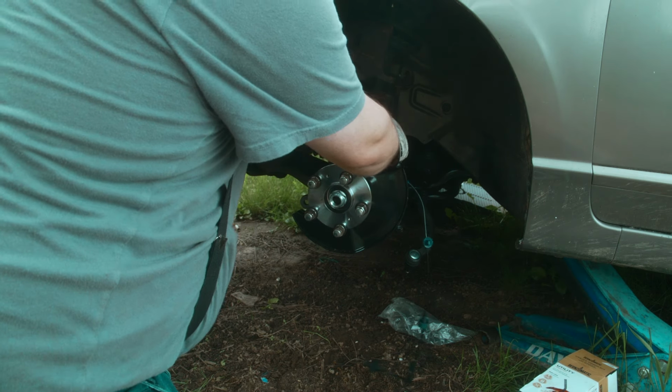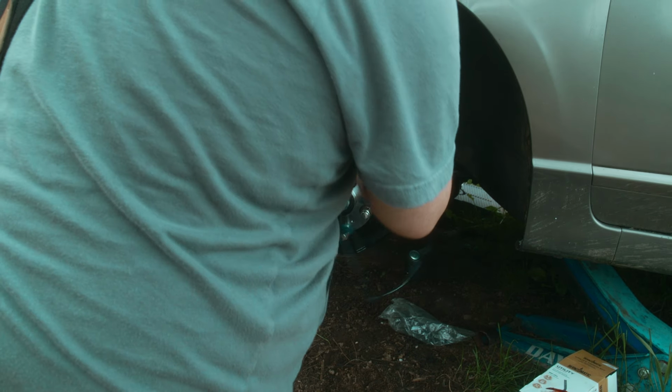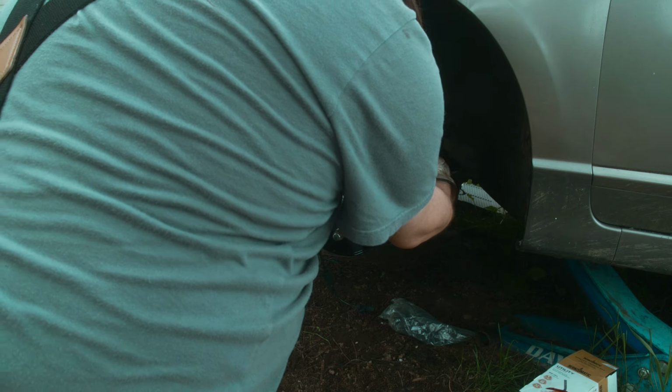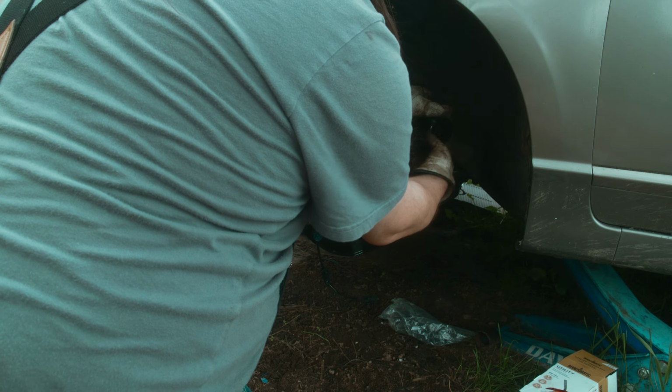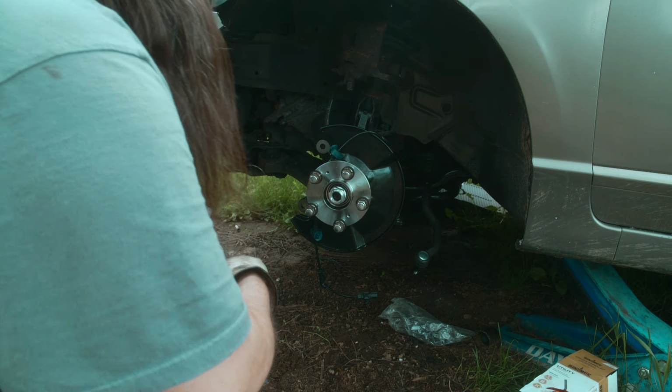All right, now I'm starting to get to the point where I can start lining some of this up. Actually, I want to mount the tie rod.